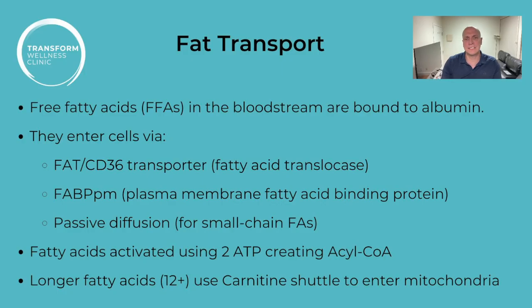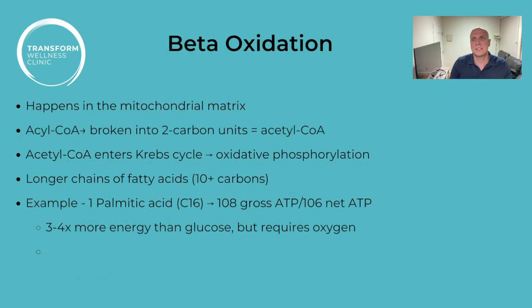Then fatty acids are activated using 2 ATP, so you're using some energy. If they're larger, you need something called the carnitine shuttle. Then a process called beta oxidation occurs in the mitochondrial matrix. That's when you make acetyl-CoA, which goes into the Krebs cycle, for every 2 carbon unit.